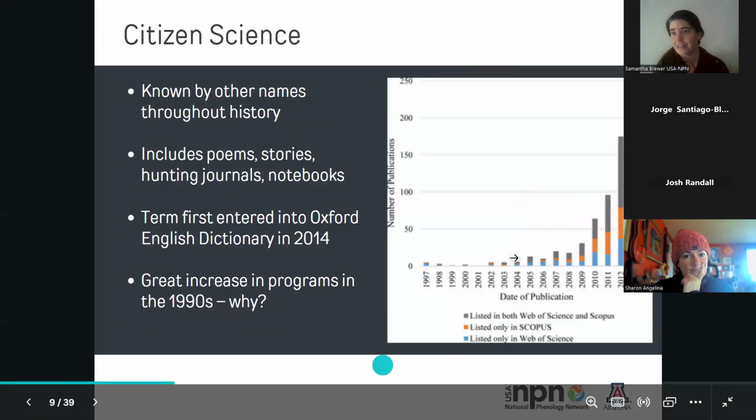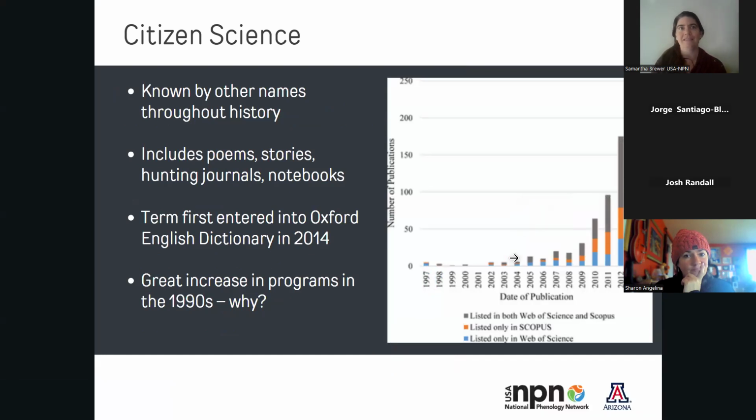It's been known by other names throughout history, right? So it's not just like collecting data, right? If you look back at cherry blossoms, researchers have actually looked at the phenology of cherry blossoms in China and Japan, and part of the data that they use to look at how the phenology has changed is actually looking at poems and stories and notes from people who were writing things hundreds or thousands of years ago.